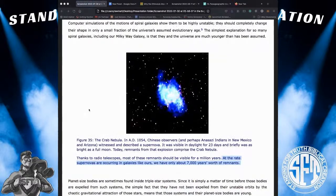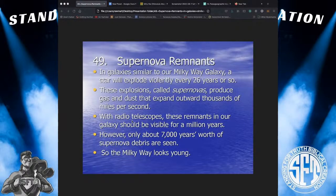What's going on? That doesn't match evolution. Not even close, right? So here, at the rate that supernovas are occurring in galaxies, we only have about 7,000 years worth of these remnants. These are secular. This is NASA stating this. This isn't just me throwing this together. These supernova remnants should be everywhere, and they're visible. So we can see them if looking into space. They're very large and they're very bright.